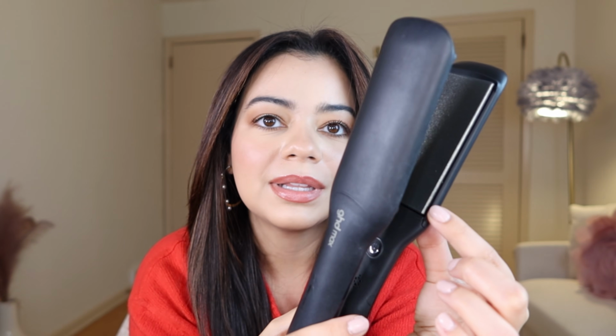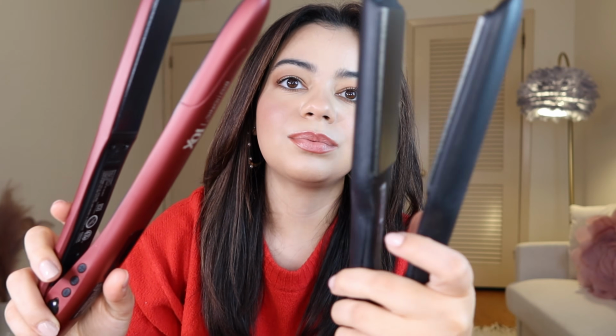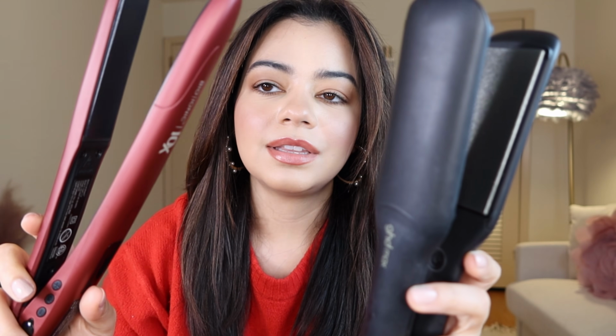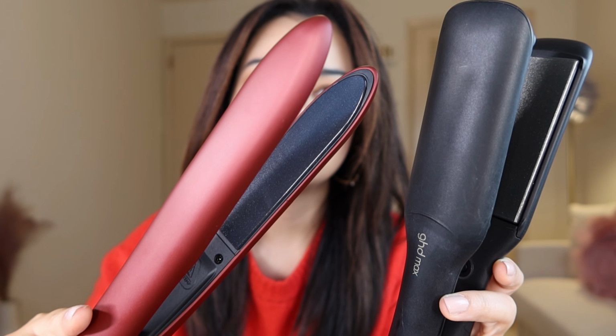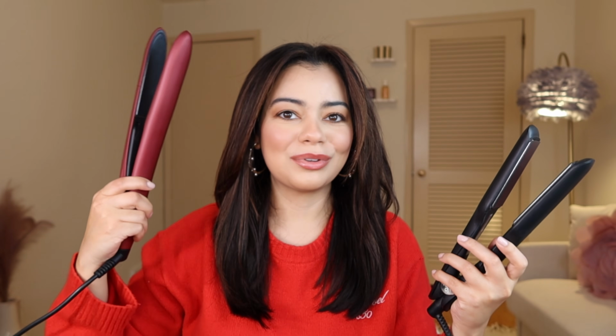You can take very big sections, but I noticed that it is a little bit harder to get closer to my roots with this. I don't know if you guys can tell, but the plates are not super close to the edge. Let me just show you guys the difference with the GHD. Do you guys see that? And then the Ionic is just closer to the edge. Do you guys notice that? I just feel like I'm able to get smoother roots with this one.